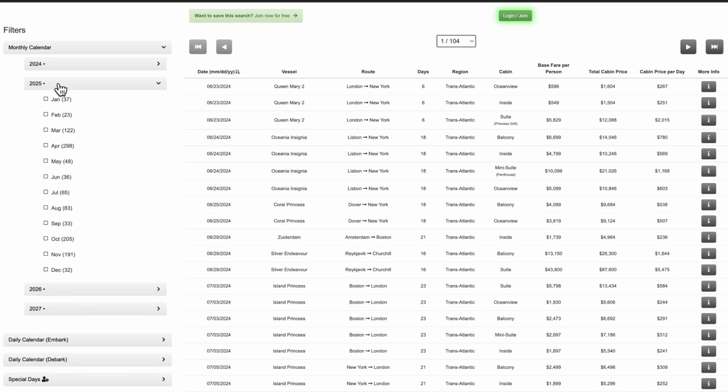I'm going to pick 2025, and I'm going to aim for April, which you can see has the most transatlantic cruises. That's the season when they start to move the ships over to Europe. And then you're going to see back in the fall that they start to come back from Europe. So that's when the numbers are going to be the highest. But I'll just pick April.